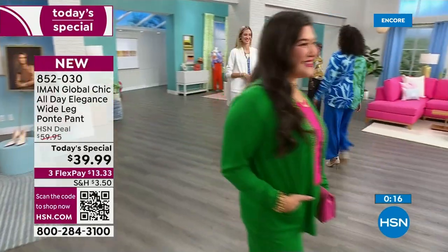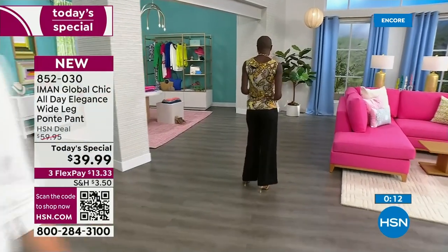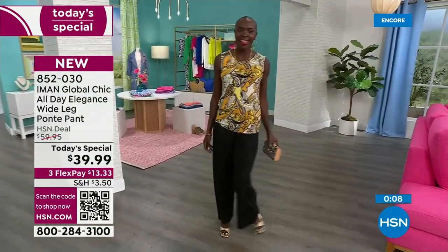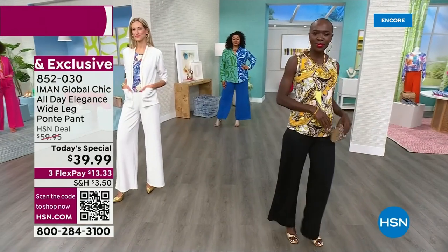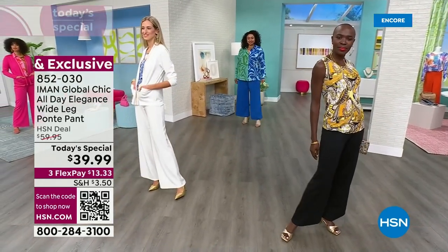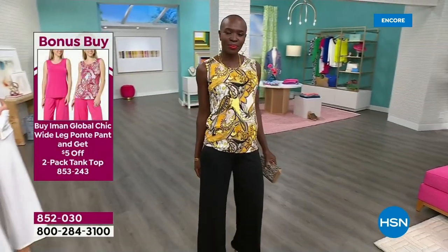You have more confidence. Of course, because as I said, it's elongated. Look how beautiful it looks on the models. Look at Diana. And that's the black, and that's just with the tank. It's not like we dressed it up. Basically, then you put your accessories. She puts on a jeweled bag, and then she's out to dinner with beautiful gold sandals.